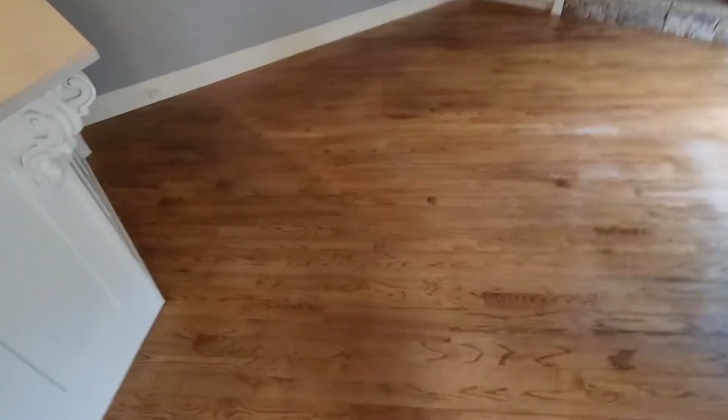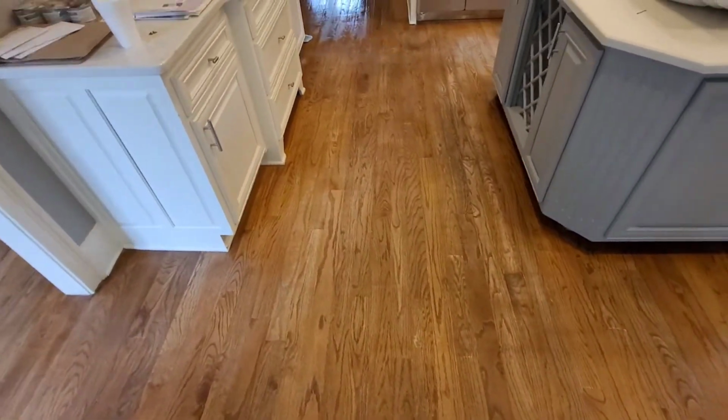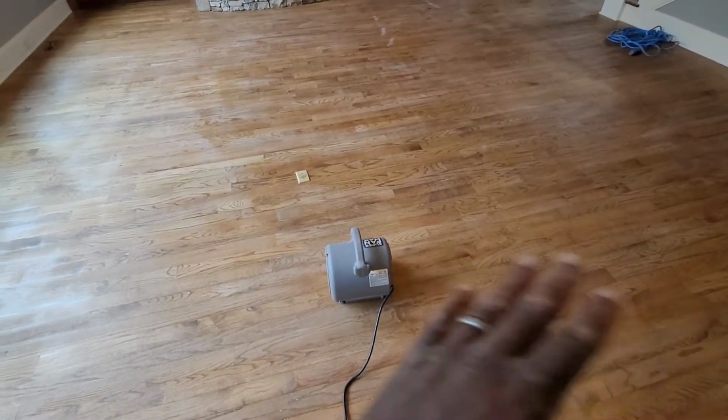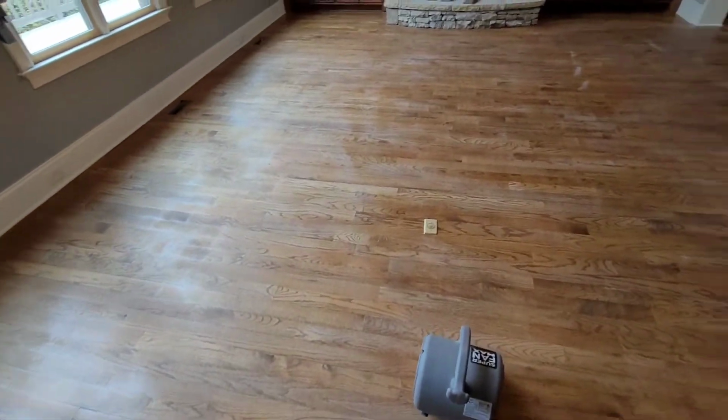All right, guys, if you really look at these floors, you can see how much better they look. Screening off all that old polyurethane, you don't see any more surface marks or micro scratches. That's the benefit of the screen and recoat: preserving the floors by taking off the old finish and applying new finish. You can see such a big difference already.